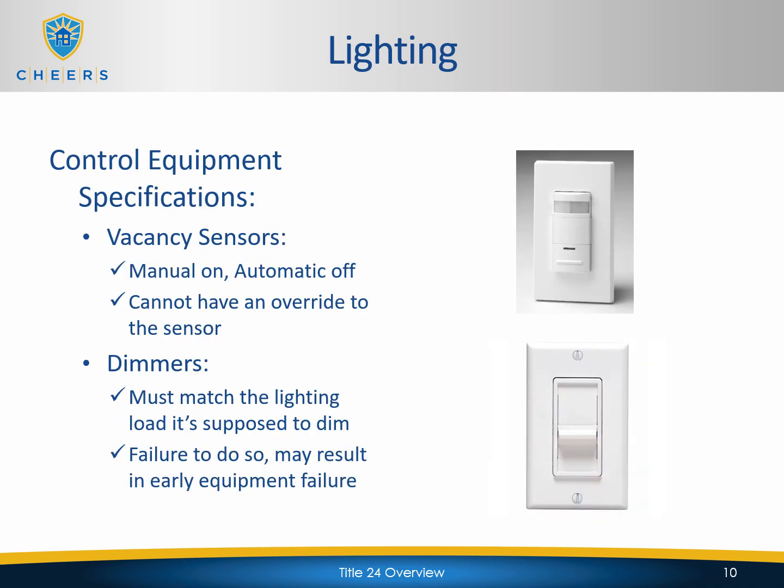For control equipment specifications, basically all non-high efficacy luminaires have to be on vacancy sensors or dimmers. For vacancy sensors, they have to be manual on, automatic off, and they cannot have an override to the sensor itself. In addition to that, they have to be on a 30-minute max automatic shut off, meaning that after 30 minutes at the most, they'll turn off automatically.